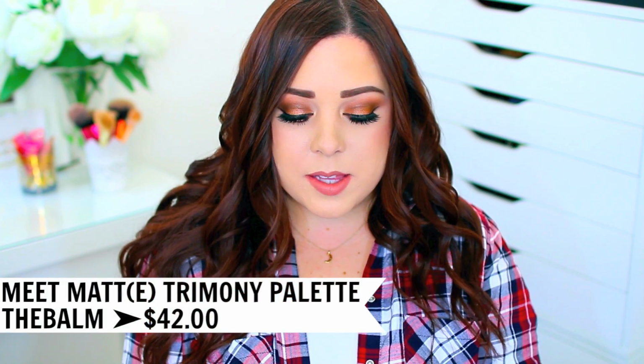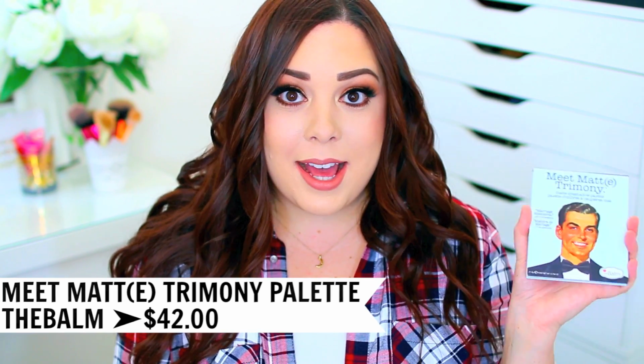So finishing up with eye products, I wanted to mention this one. I don't know if it's technically a high-end product, but the price is more in line with high-end prices, and it's not sold at the drugstore. So this is theBalm's Meet Matrimony Matte Eyeshadow Palette.